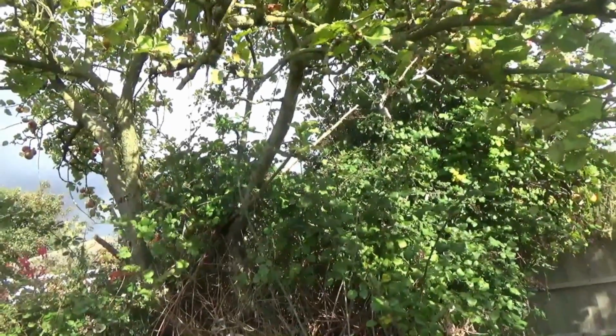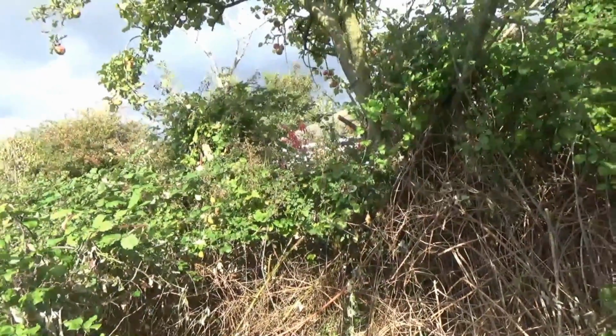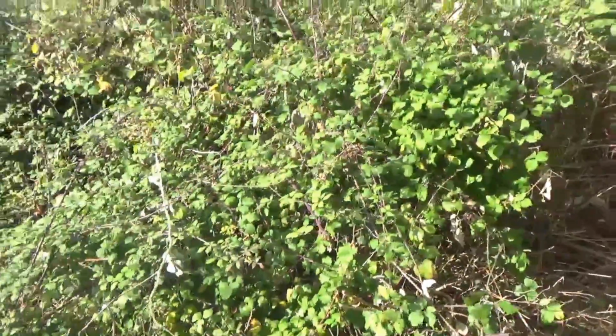You've got your device, haven't you, for picking them? Oh yeah, the apple picker. Very, very useful. So I can reach most of those. Certainly quite good. So have you had many blackberries off this plot this year? Quite a few, yes. I had a few pounds. And they were turned into wine. And some went into a pie.